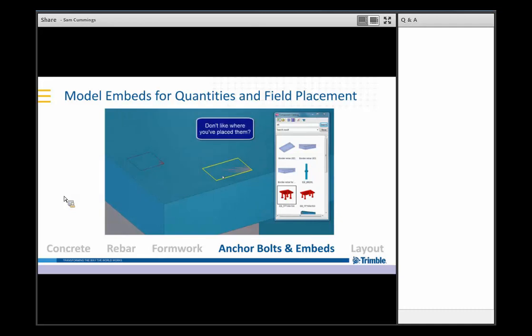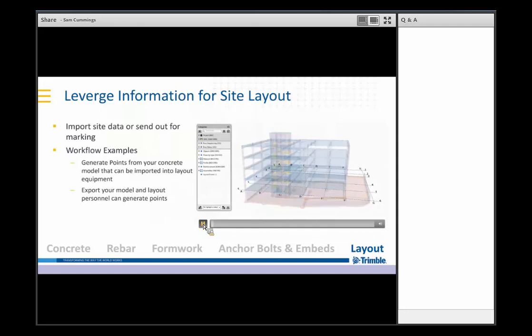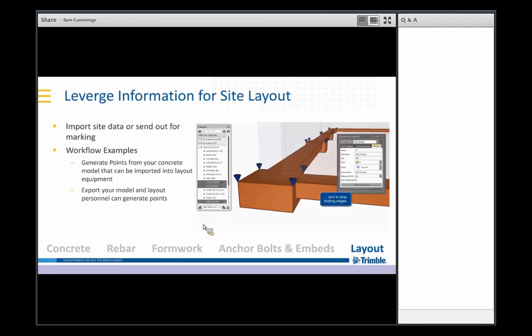How do we leverage the information for site layout, for example? Because time is money, essentially, in construction, efficiency really contributes to the profitability of a project or of the business. And field layout is an essential task where accuracy is definitely necessary. But when executed with drawings and tape measure, like a lot of the traditional workflows, it can be really time-consuming and fairly prone to errors as well. And that's where total stations come in.